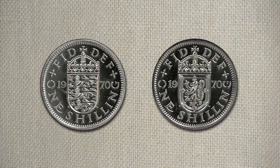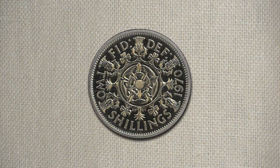The shilling, or bob, was a unit of account from early Anglo-Saxon times, but a coin of the value of 12 pence was not minted until the beginning of the 16th century. The 2-shilling piece was first introduced in 1849. Its official name was the florin. The reverse of the coin shows the double rose with a circlet of radiating thistles, shamrocks and leeks.